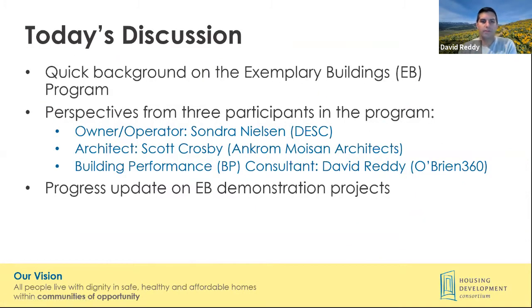So what we're going to talk about today is a background on the Exemplary Buildings Program. If you haven't heard about it, it's an HTC initiative to build high performance buildings that balance a number of attributes and challenges that we experience in affordable housing.